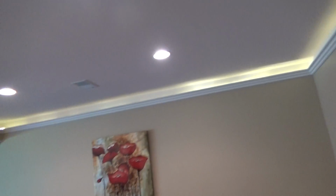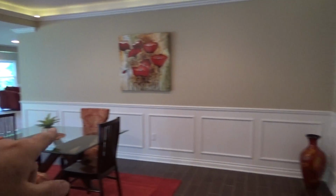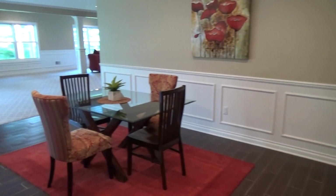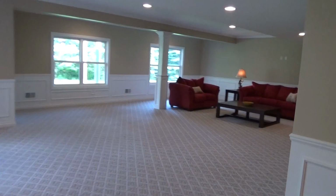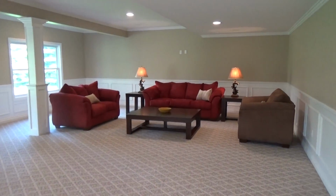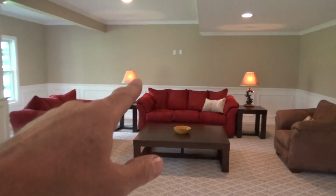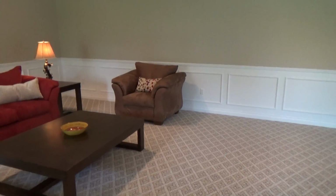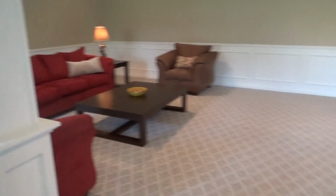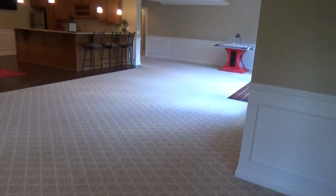Dropped the crown down, did some indirect lighting up there in the ceiling on a dimmer. And then there's chair rail and shadow box around this whole lower level as well, extending out into this main area. Over here, I wired this up for a theater. You can put a flat screen on that wall, or you can put a projector here. If you like, you flip the furniture to the other side, and then you've got a little theater area right here. Then there's room, of course, for your game tables and such.